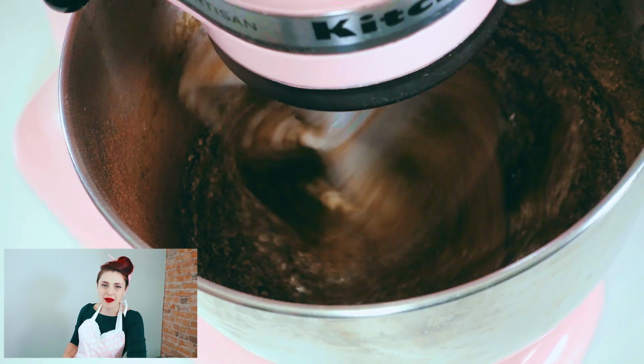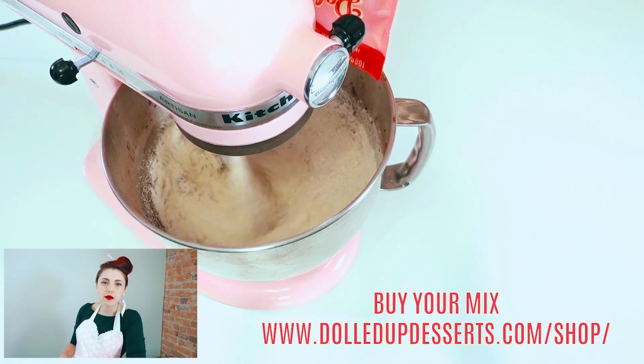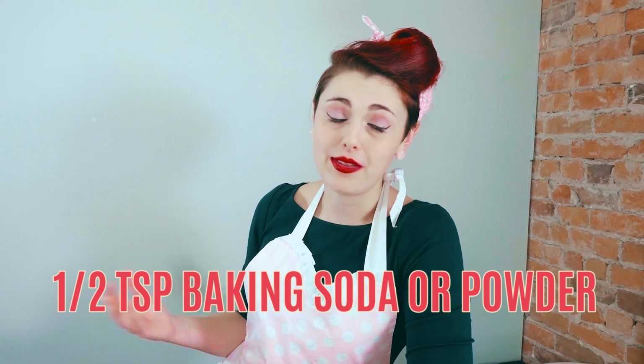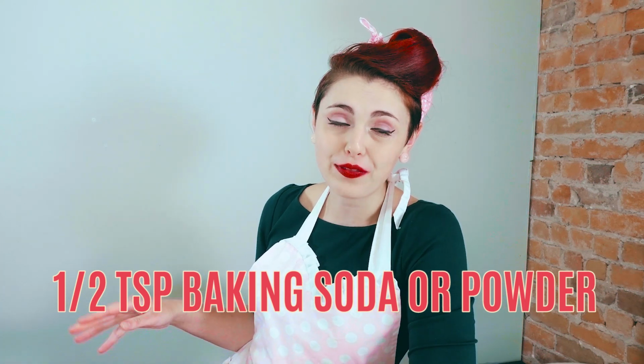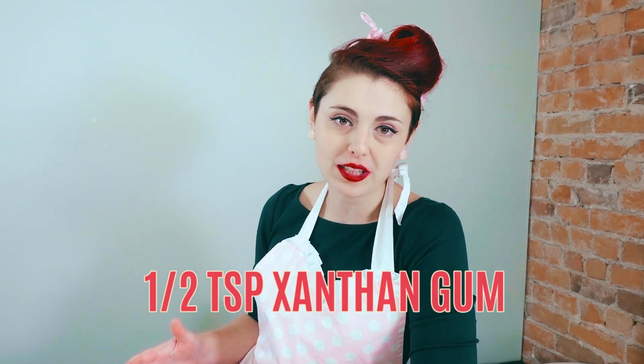And once you have beat that all together, you're going to, of course, pour in your baking mix. While doing this, you might also want to add in a half teaspoon of baking soda or baking powder. This depends on if you want a spread out, flat, crispy cookie or a little bit more of a puffy cookie. Another half teaspoon of xanthan gum, just to hold it all together a little bit better.